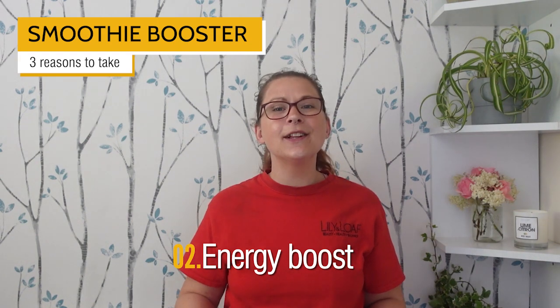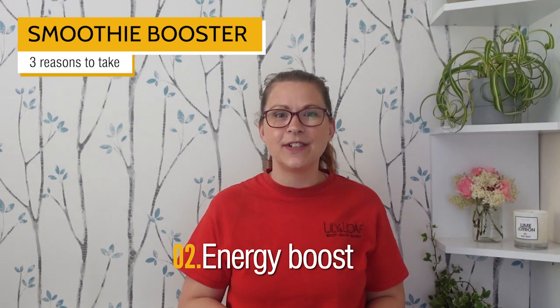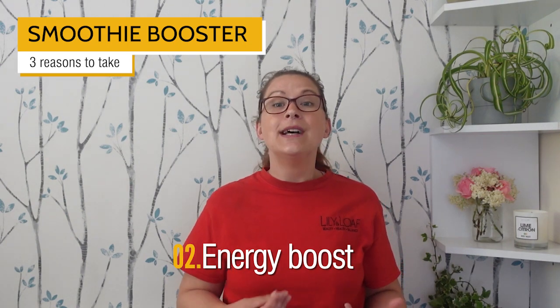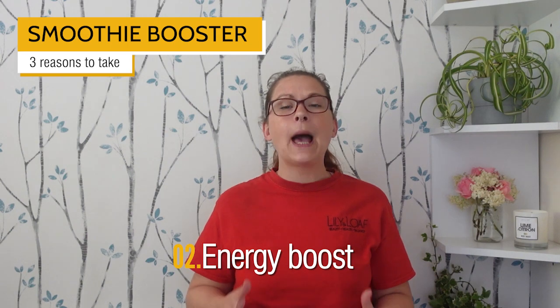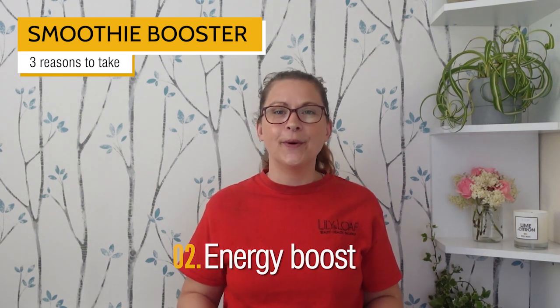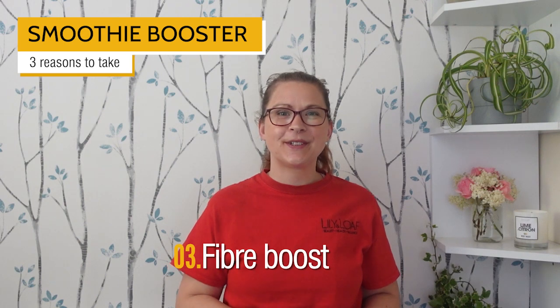Most notably, it includes B vitamins, water-soluble nutrients which fight tiredness and fatigue. It also includes ashwagandha, a root that's been used for hundreds of years to support stamina and help to reduce stress. Smoothie Booster can be used in place of your normal morning caffeine kick to support your energy levels throughout the morning.